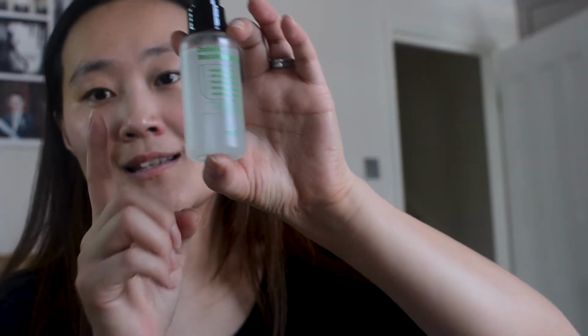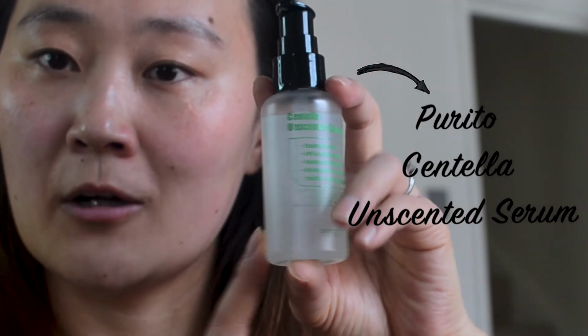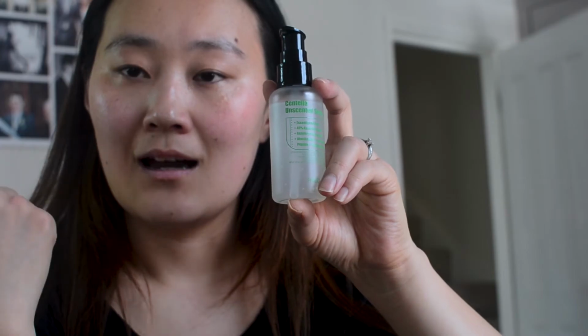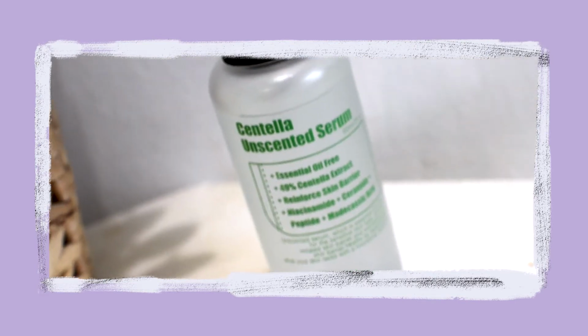And then while that dries, I'm gonna move on and show you my serum, which is the Purito Centella serum. This is the unscented version. So Purito is really good at coming out with the unscented version of their really popular Centella line. So they came out with the unscented SPF, they came out with this serum, and then they also have recently just launched the unscented version of their toner, so free from essential oils, which can be a trigger for some people. So this serum is really nice, lightweight, kind of one of those ones that just does what it says. It's really soothing. Obviously it contains Centella, but helps to strengthen your skin's natural barrier as well. So I'm just gonna apply a layer of that.